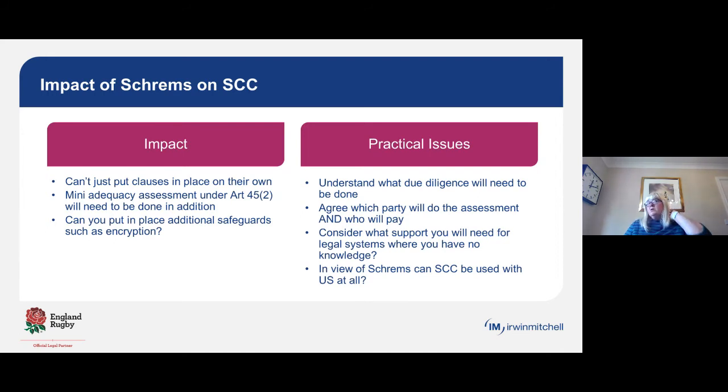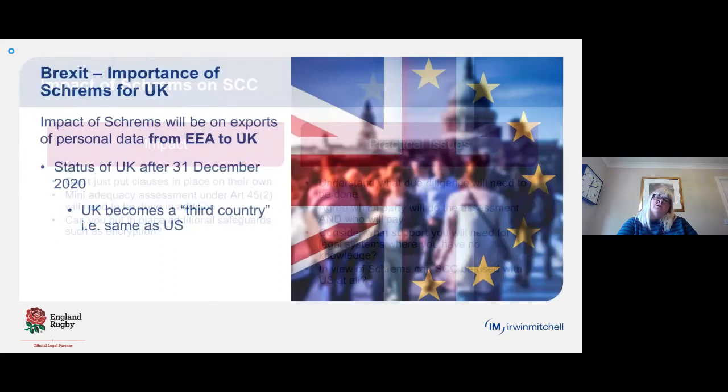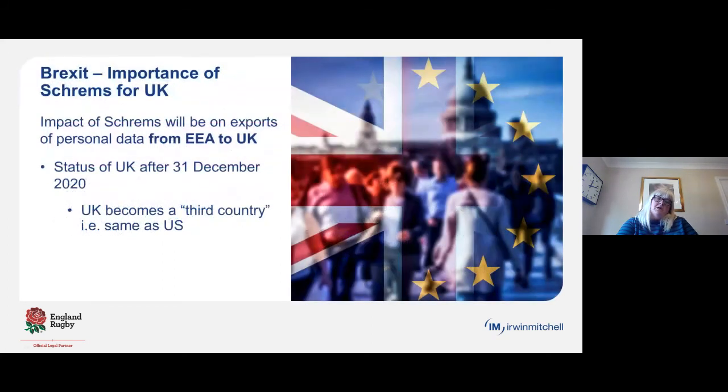So moving on to the next slide, I thought it would be useful to also put the Schrems decision in the context of Brexit. And as I flagged at the beginning of the discussion, it is a particular issue for UK businesses.